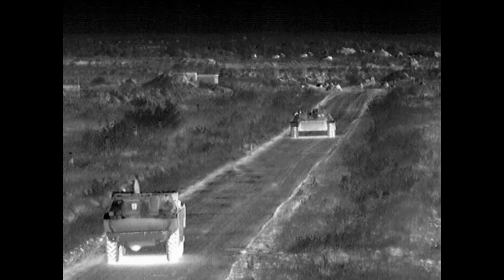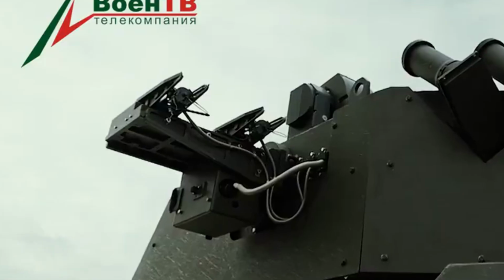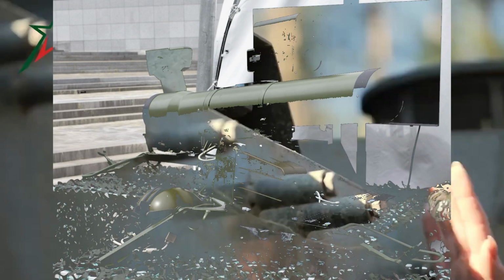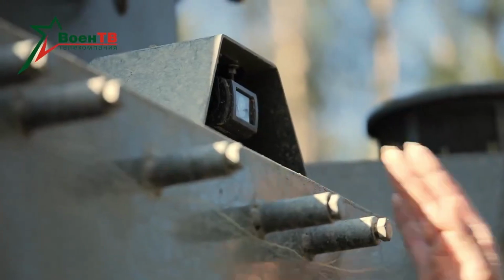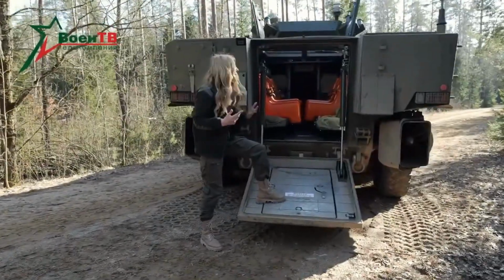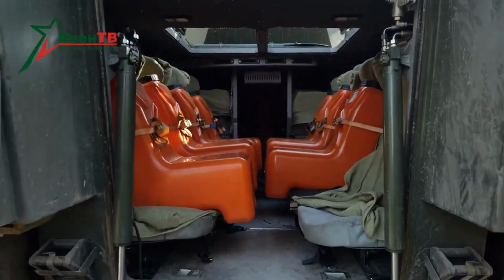The sight apparently features a second-generation thermal, based on its detection range of 4 km and recognition range of 2 km. The turret also has ATGM mounts on the left side, which are supposed to house Concourse RB, which is a modernized Concourse ATGM. The vehicle also has all-around cameras, which are fed onto the driver's display and on a display in the rear compartment for the dismounts. Speaking of which, the vehicle can transport 8 dismounts.